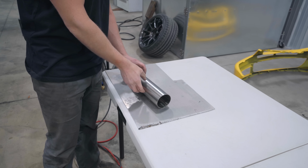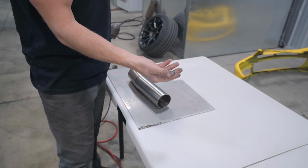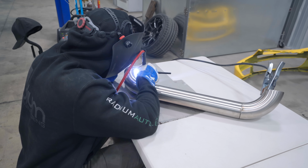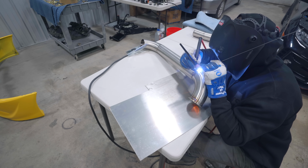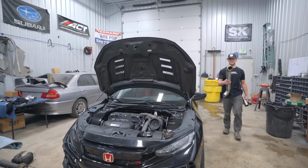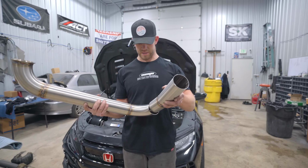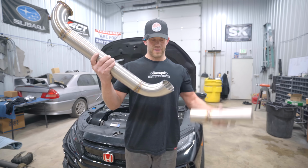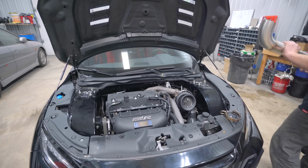Let's go ahead, get all of the joints fully welded up, and then the last thing that we need to add on at the very end will be the O2 sensor bung. Both pipes are finished up. I went ahead and ordered a V-band. That is what is gonna connect to these guys here. And one day when we're bored, we can get that installed. But for now, let's get this installed with our T-bolt clamp and see how she sounds.